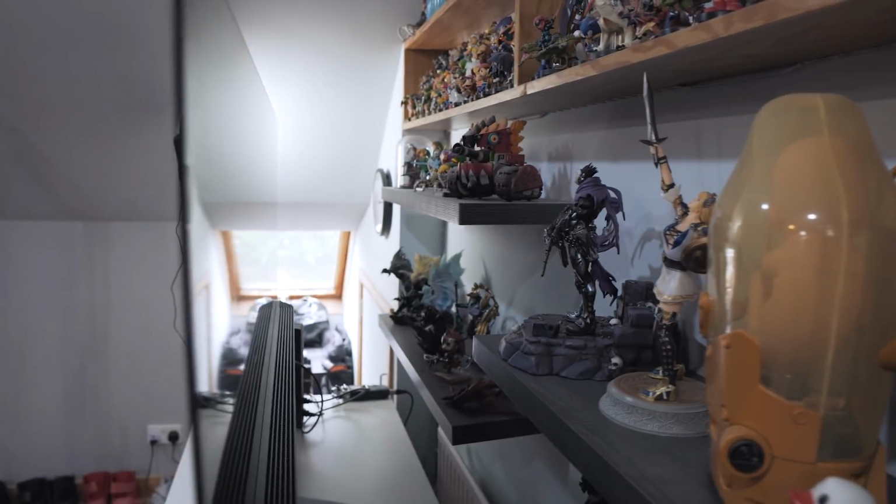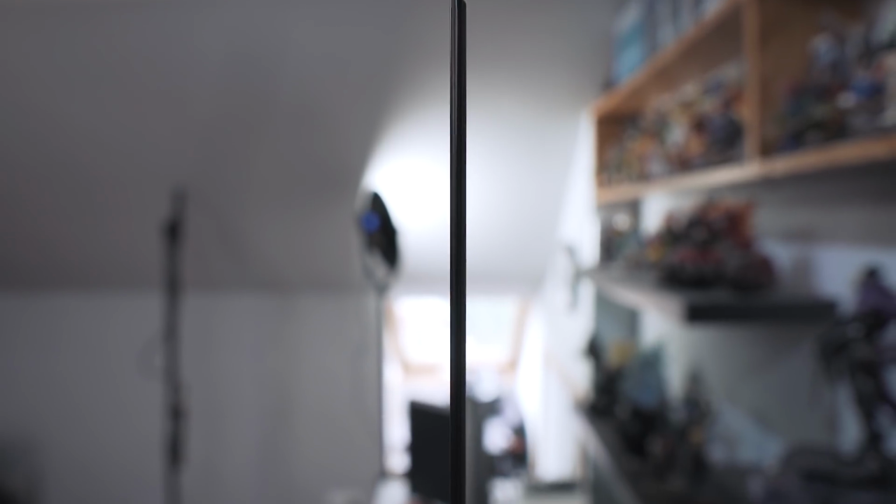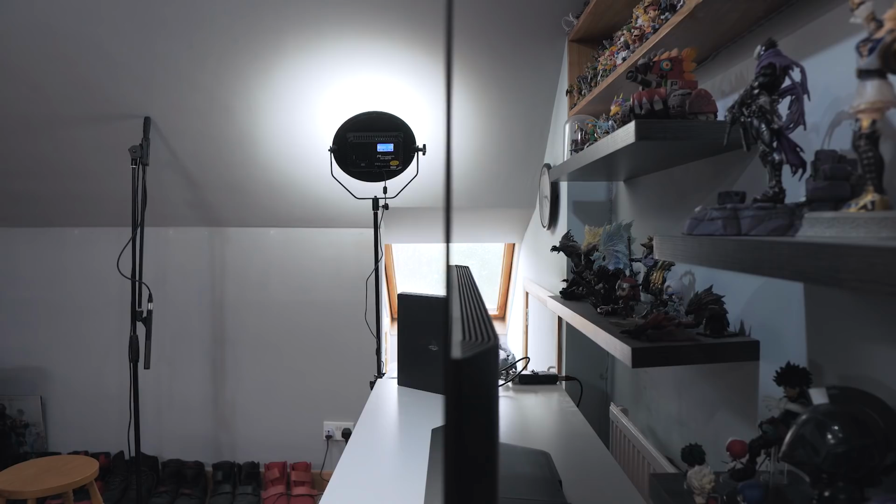I mean, look at this. Look how insane this is. I got it out of the box and I was worried that it was just going to snap in half. That's how thin it was. I'm not saying it's flimsy. It wasn't flimsy. It's a very solid build. But principally, I've never seen a TV this thin. I didn't want to break it. But this is very thin.